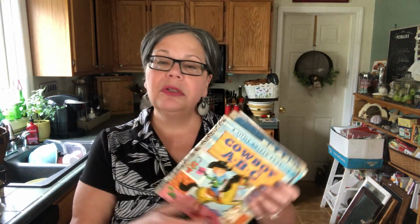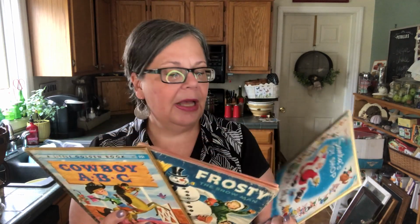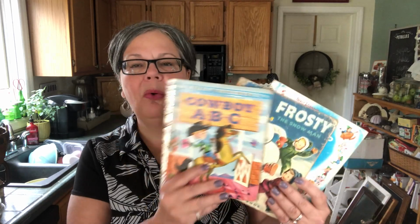I have a course on Little Golden Books coming up, so I'm always picking them up whenever I find them for reasonable prices, and these were $0.25 each.